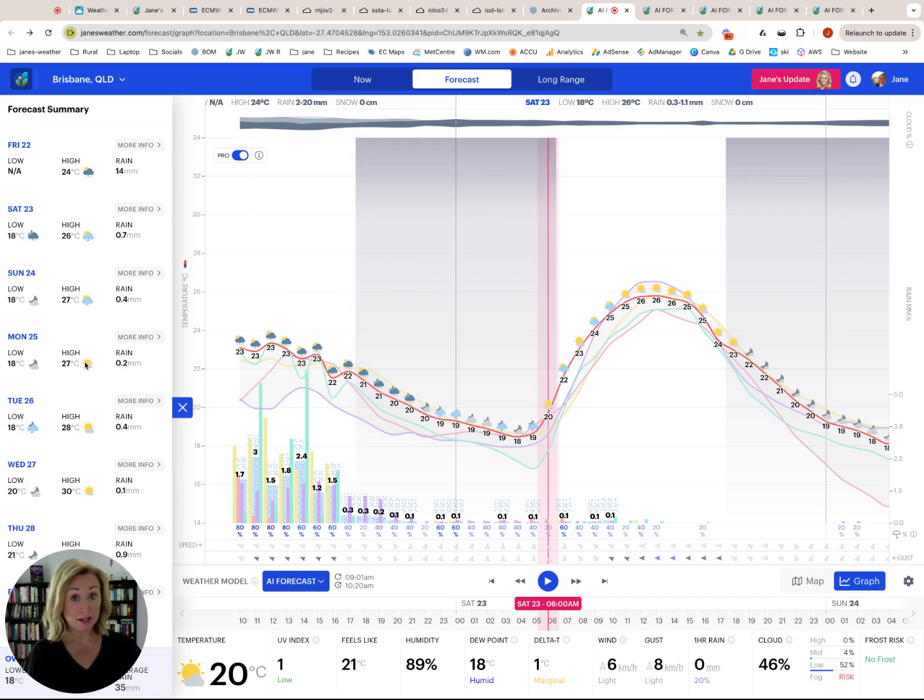Not the super heat that we had before, but at least not the low 20s that we have had with all of that wet weather coming in. So this is an easing trend in through here. And there's not much day by day, and then it really warms up as we move in through here. So for Brisbane and southeast Queensland, it's an easing wet weather trend. The focus is moving elsewhere.